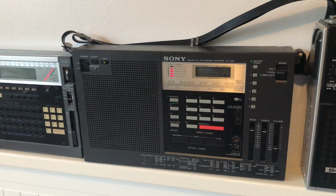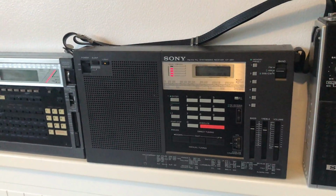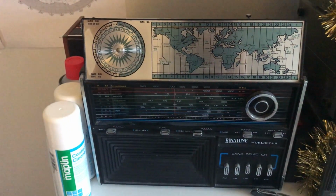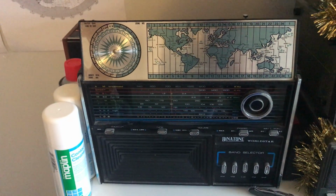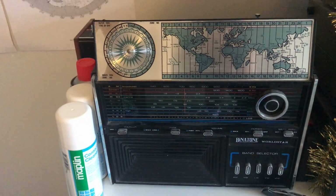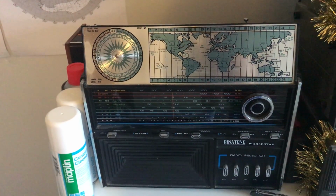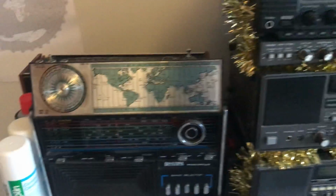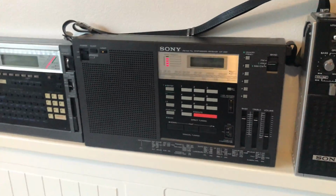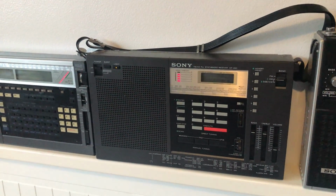All I'd really seen prior to that in terms of a shortwave radio that I aspired to owning was actually this, the Binatone World Star, which actually isn't a very good radio at all. It doesn't even tune the full shortwave broadcast bands. It only tunes what they call marine band, which is from about 1.8 to 4.4 megahertz. But there you go. So when I saw this, I was amazed, and lucky enough to buy one, I think, for about 50 quid on eBay just over a year ago.